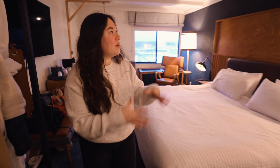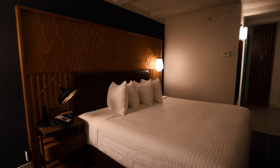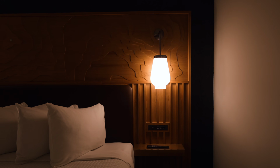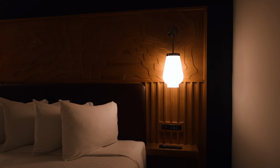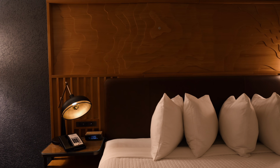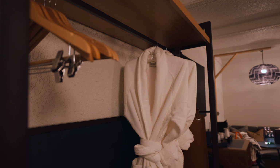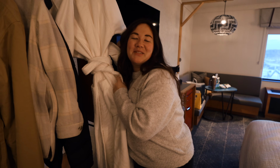Coming in, it's just a 1-room room. We have a king-size bed here. I'm absolutely obsessed with the headboard. I think it is the most beautiful color, and the texture of it I'm just obsessed with. We each have our own lamp, our own little floating nightstand, and all the regular plugins and USB ports. On this side, we have one of my favorite features that they gave us, which is a robe.